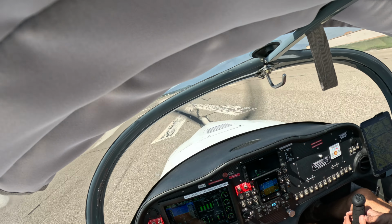Is it trimmed out well? Final steps now, full stop. Is it trimmed out well? Clear to land, wind 250 at 6. If you let go of the stick, you'll know. Somewhat. I'm sinking a little. You're good. Okay, flaps up.